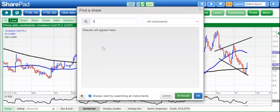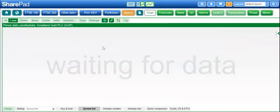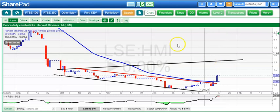Moving along to a stock which I haven't looked at for ages, and you'll probably see from the chart why. Harvest Minerals here, the shares gapping down at regular intervals, but we have broken that line of resistance there from October, and the 50-day moving average at 0.87. Above that, looking for 1.45 as soon as the end of next month within a broadening triangle base.